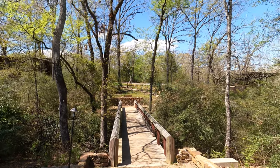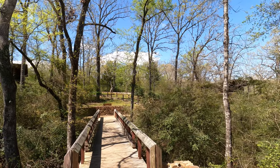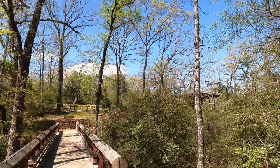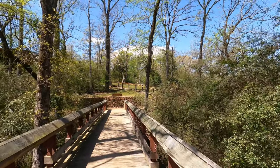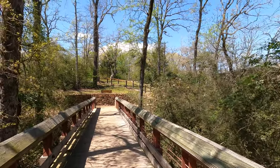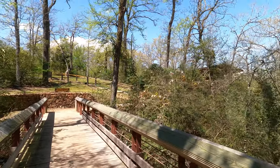Somebody's cooking some lunch. Man, this smells good. That's a pretty bridge. So here we are. Ha! We've experienced the bridge at Fort Boggy State Park. Here it is. Aren't you excited?